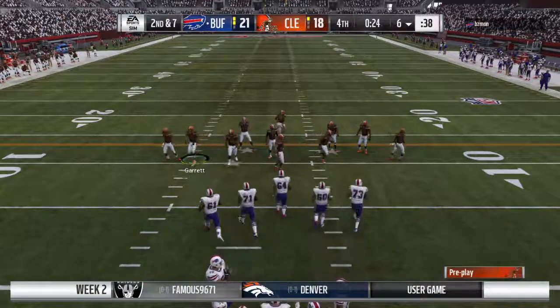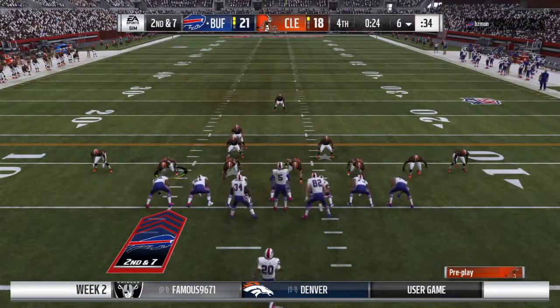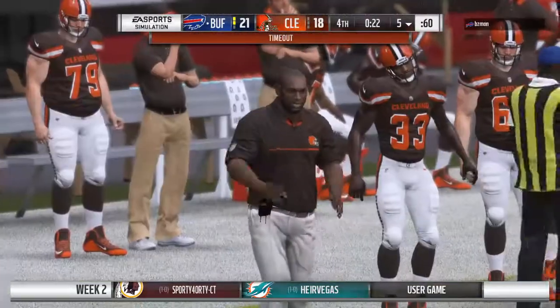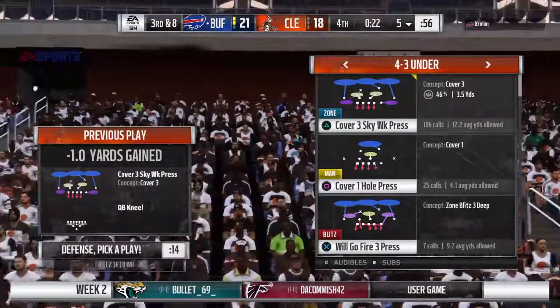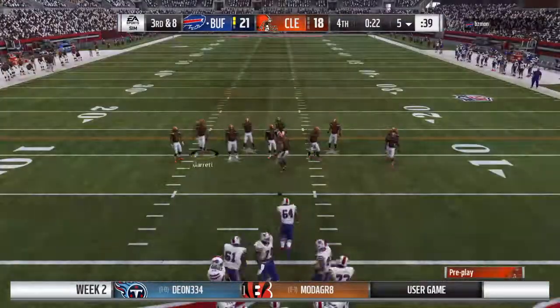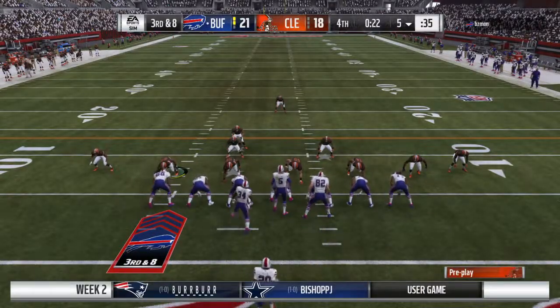Have to imagine this will be on the ground as well as they come up 2nd and 7. The Bills on their way to victory now as they take the knee. The Browns will quickly use their third and final timeout as they stop it with 22 ticks to go in the fourth. They'd like to avoid punting from their own end zone so they could use something here on third down.